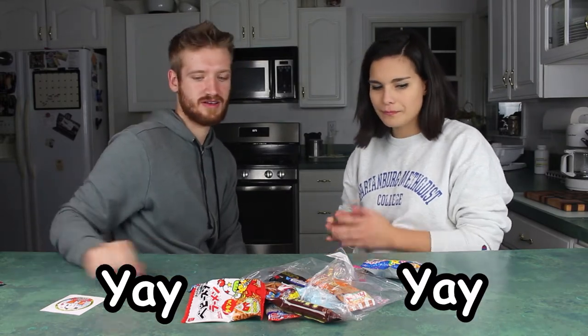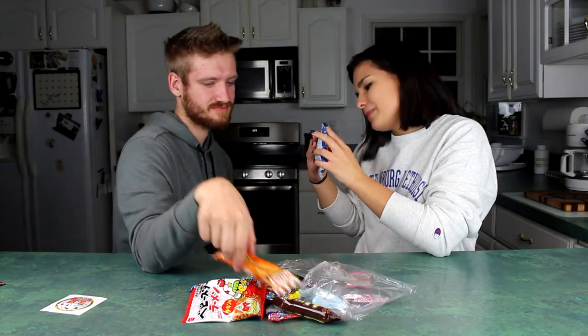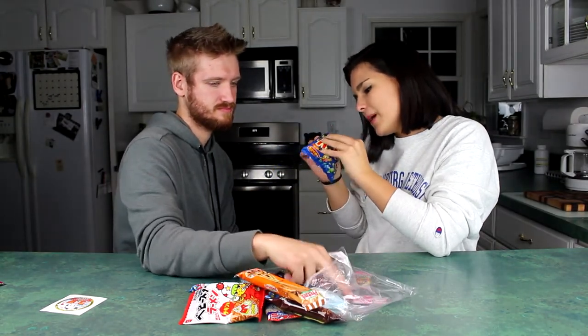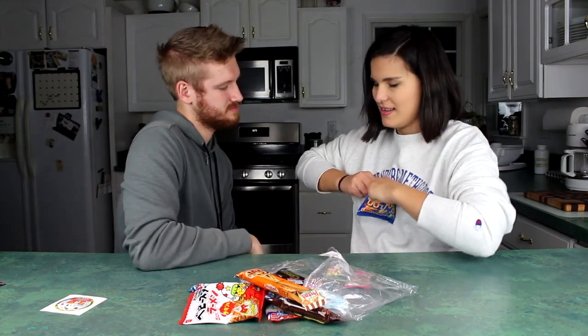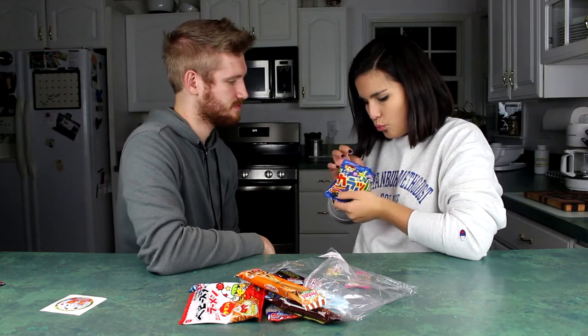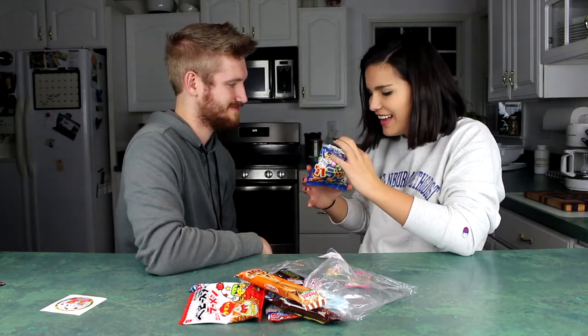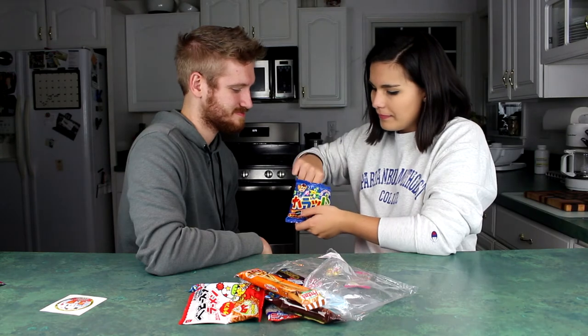All right, I wanna open this. It looks so cute, look at that. All these little critters and everything. What is it? Capybara. Ooh, what is it? It looks like Funyuns in here. Oh, he's already not excited. See? Not a fan of Funyuns. All right.